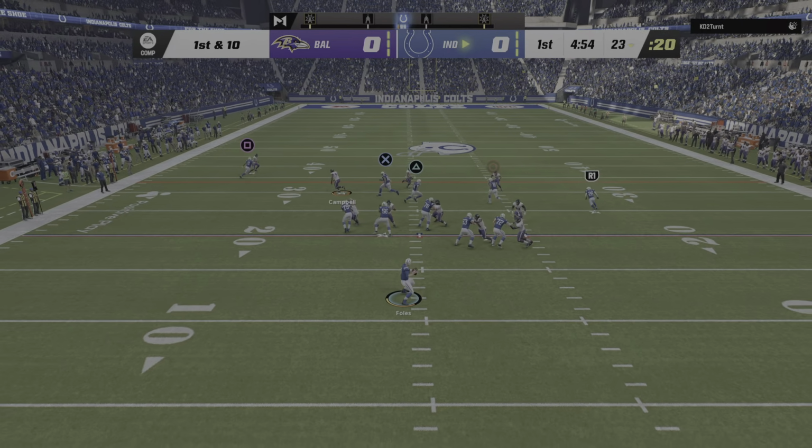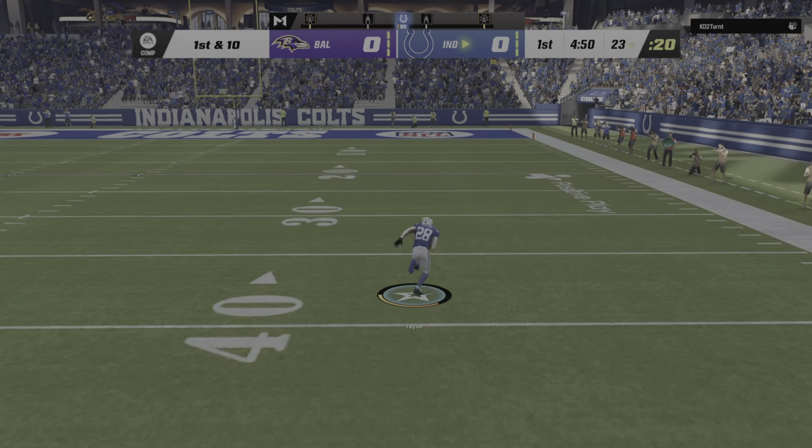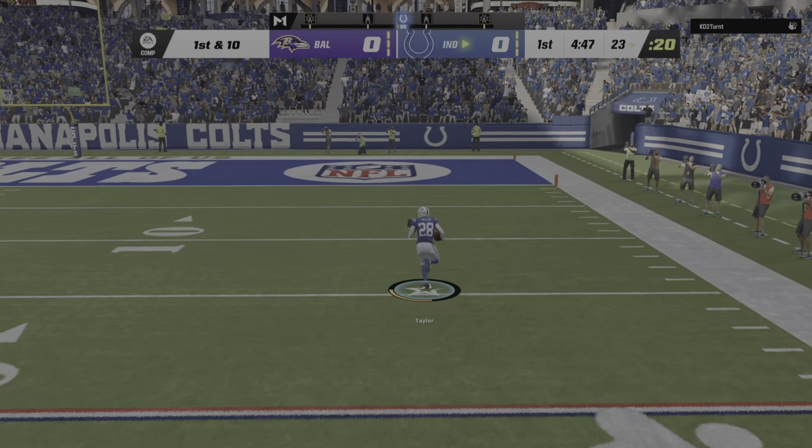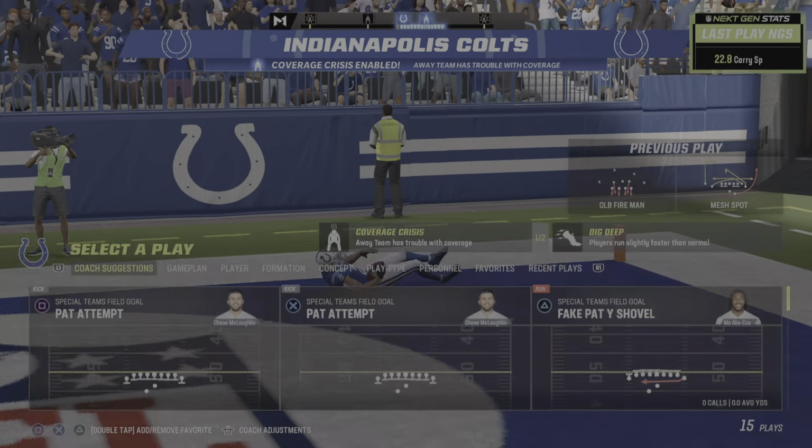Now Foles. Got a man complete. It's Taylor. 20. Touchdown, Indianapolis.